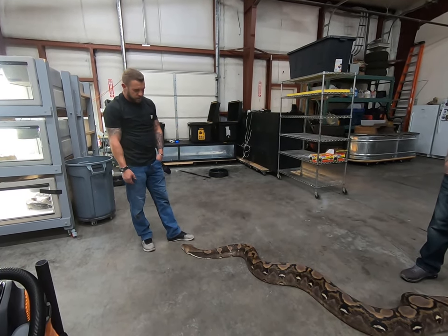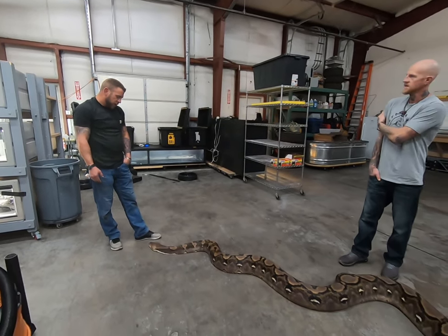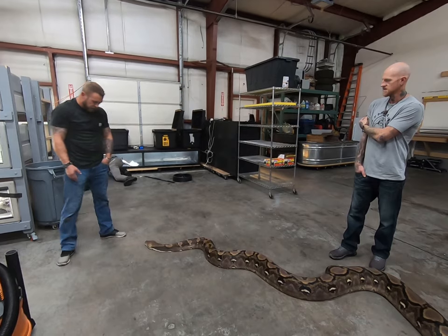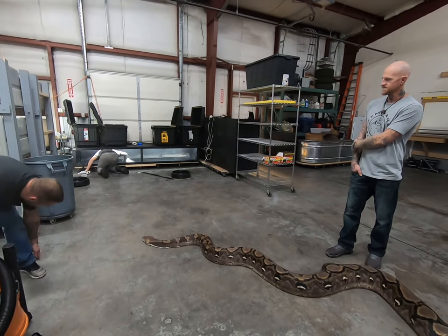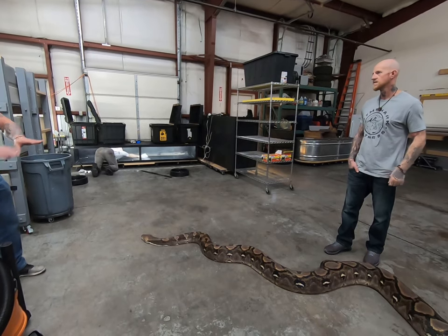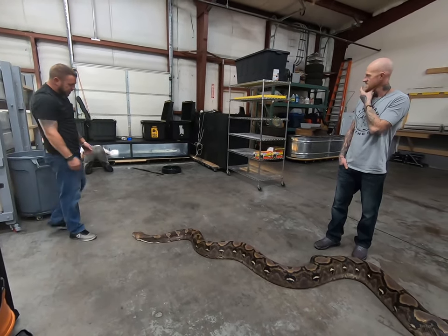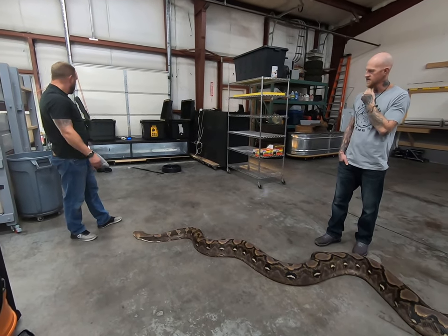So now that you've got her out of the cage, now she's calm. She's calmer. Like I said, there's still the smell of food in the air. So the fact that she's just sitting, I'm perfectly okay with that. This is how we get this done in the most efficient way possible. He cleans that out.